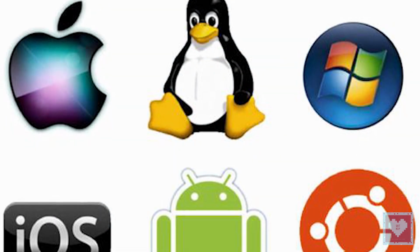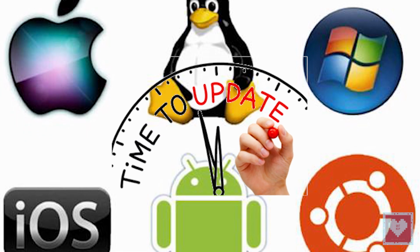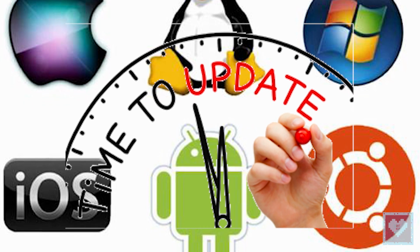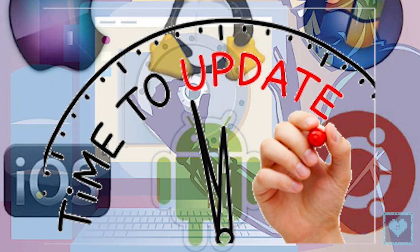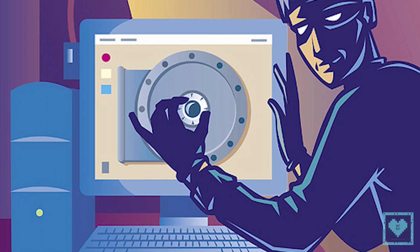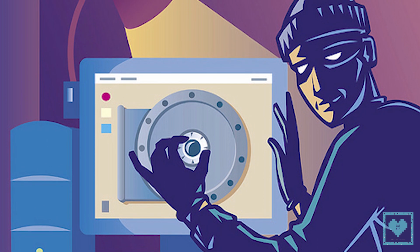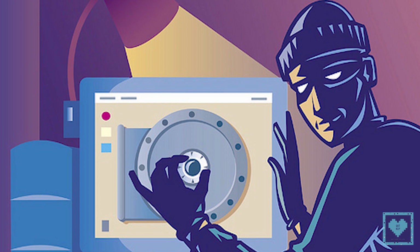First, keep your OS or operating system up to date. Operating system updates aren't just about delivering new features to your Android or iPhone or any other smartphone. They are sent out to harden the operating system, fix vulnerabilities, and prevent hackers from stealing your data. As such, it is vital that you install your operating system updates.